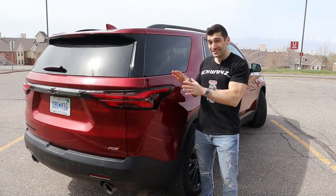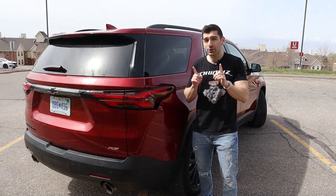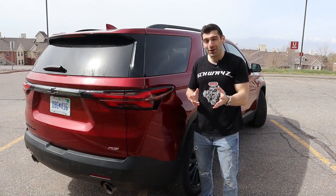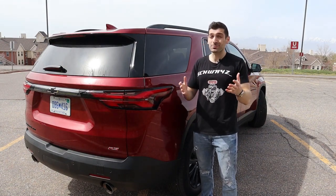Now, before we get started, this is the RS trim level, but a lot of the features I discuss today are not particular to this trim, but the Chevy Traverse in general. So if you are in the market for a Chevy Traverse, I do recommend you watch the entire video because you may learn something new.